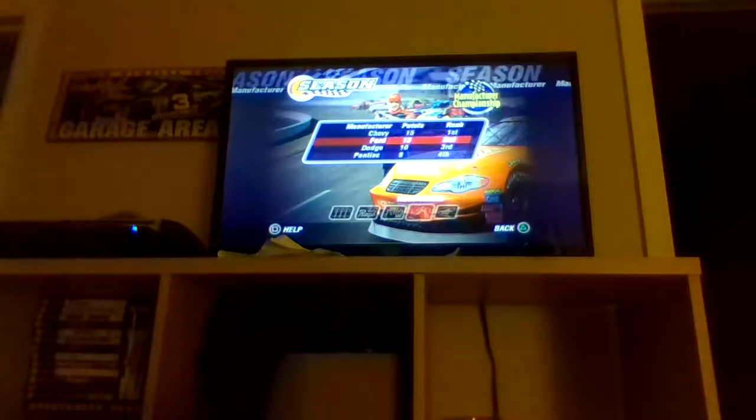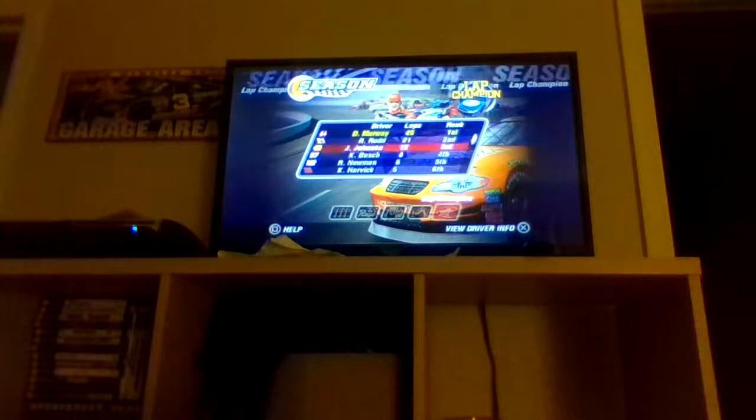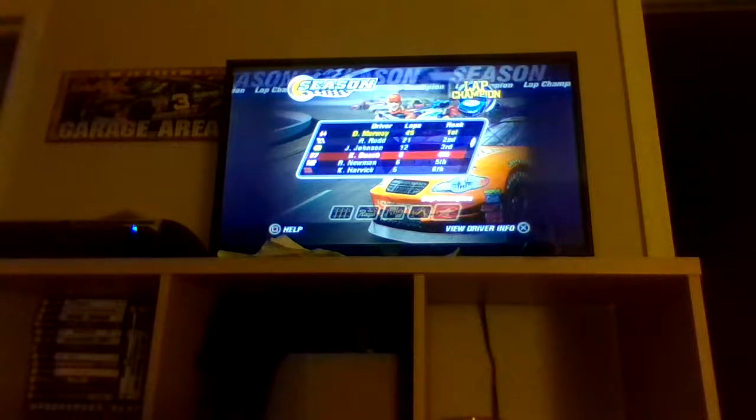Chevrolet has a 3-point lead over Ford in the manufacturer's standings. And the EA Sports Lap Champion Award currently is being held down by Dylan Murway. 13 drivers have taken time out front. Tune in next Saturday at 3 Eastern for the running of the Auto Club 500.